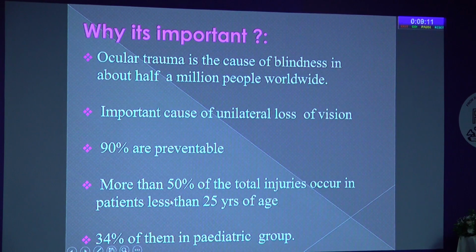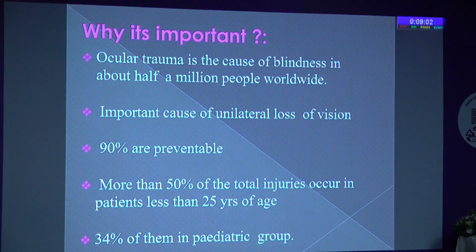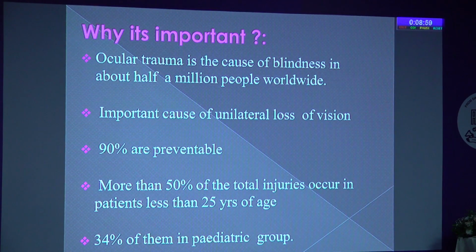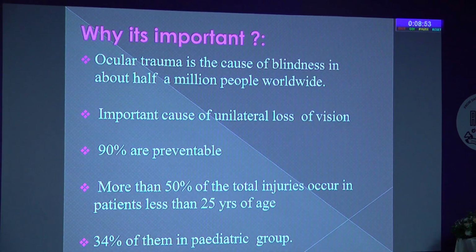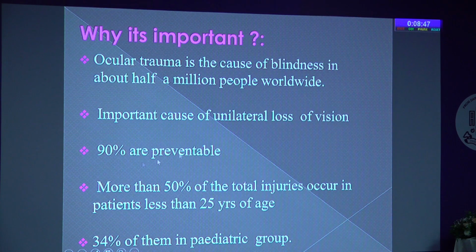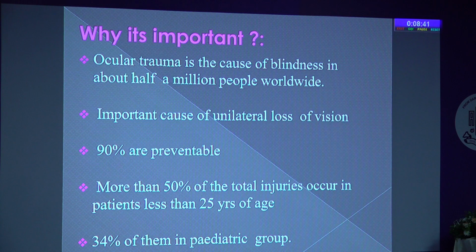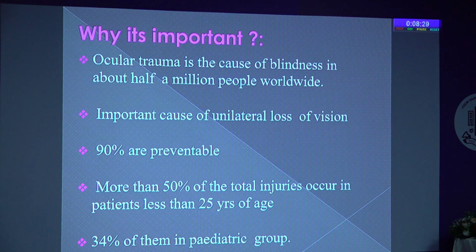Another point is why it is important to know and manage penetrating injury. When we look at the epidemiology and data, we find that it is almost the most common unilateral cause of loss of vision. But the important thing is that 90% of them can be prevented, meaning it is a preventable cause of vision loss, and if we have good knowledge, we can prevent it. So whatever vision loss is caused by penetrating injury, we can reduce the burden too.